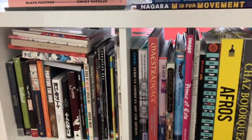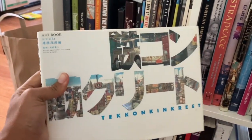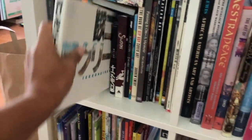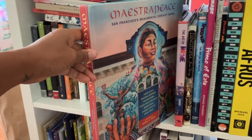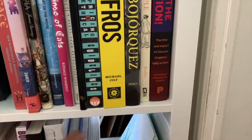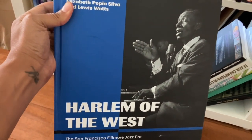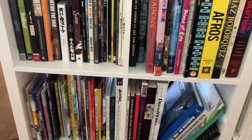Some of the books that are here, some of my favorites are, let me see, this one here, from the Tekkonkinkreet film, the black and white manga that they turned into a film. I love this book. My wife got me the white and the black one. Here's another one that's from a mural done by one of my mentors and several good friends called Maestrapeace. It's a mural in San Francisco's Mission District on the Women's Building. Here's a book that's all about the Fillmore District in San Francisco. It's old photographs and flyers and history that my mom gave me. That's a really dope book. Just a great way to dive into some books and learn new things.